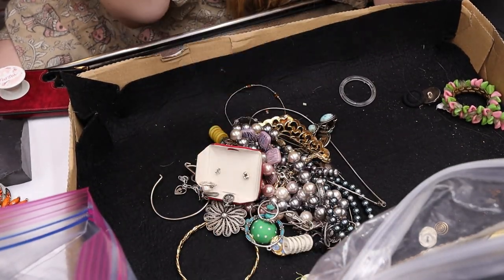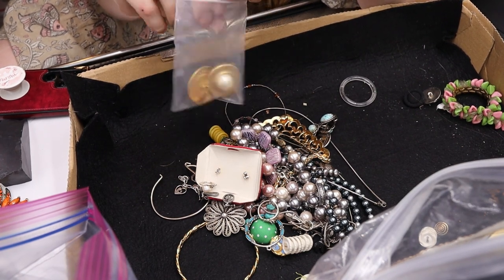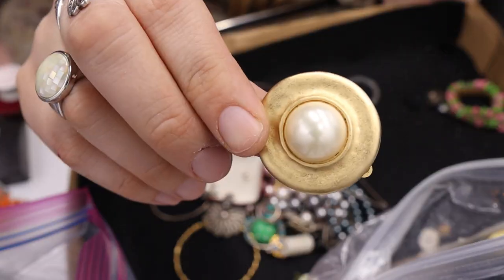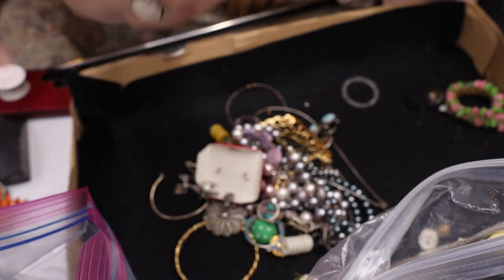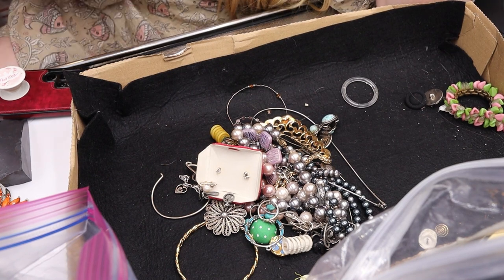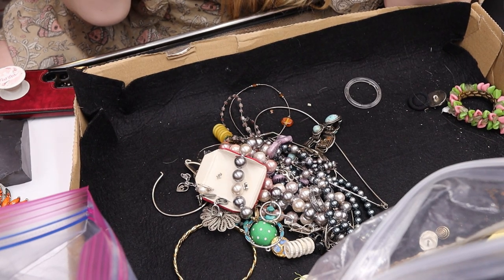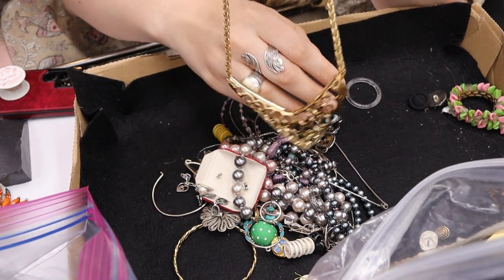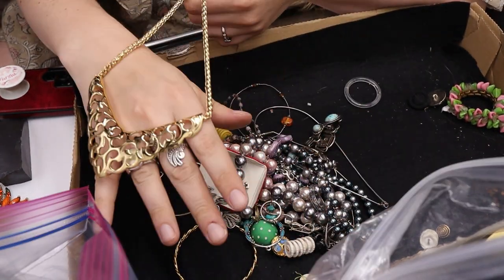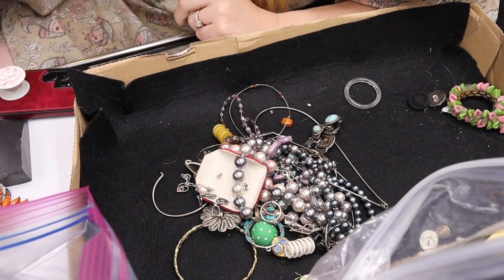Okay, I see a bag. Okay, these are Irwin Pearl. Oh, and they are marked PEP and Irwin Pearl. Look at these. So beautiful. Oh, love, love, love, love, love. Okay. What is this? Ooh, this feels nice. What are you? Ooh, a Trifari. Look at this Trifari bib. And the gold tone is so nice. This one feels really nice. Okay, that one is a yes.